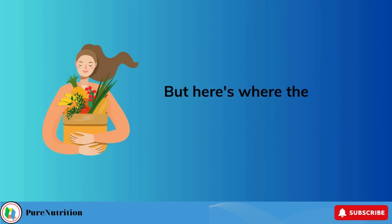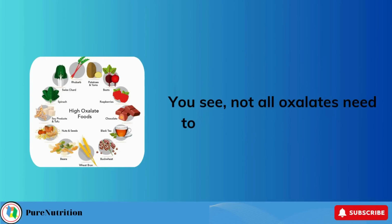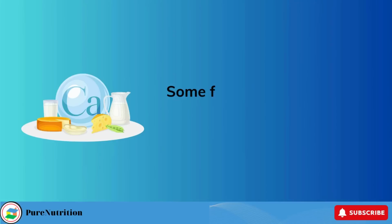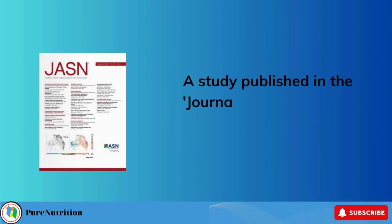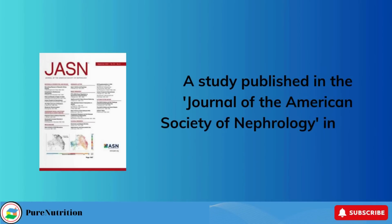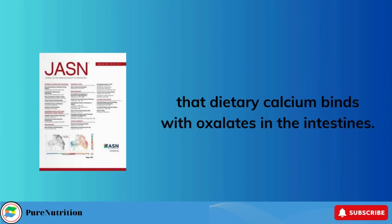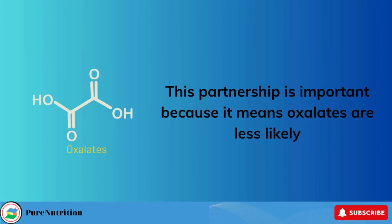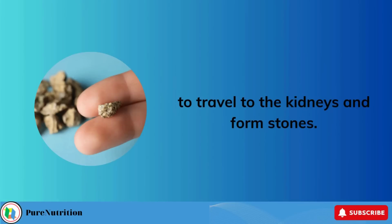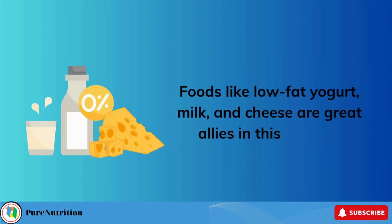But here's where the magic of balance and smart choices comes in. You see, not all oxalates need to end up causing trouble. Some foods, particularly those rich in calcium, play a crucial role here. A study published in the Journal of the American Society of Nephrology in 2014 found that dietary calcium binds with oxalates in the intestines. This partnership is important because it means oxalates are less likely to travel to the kidneys and form stones. Foods like low-fat yogurt, milk, and cheese are great allies in this journey.